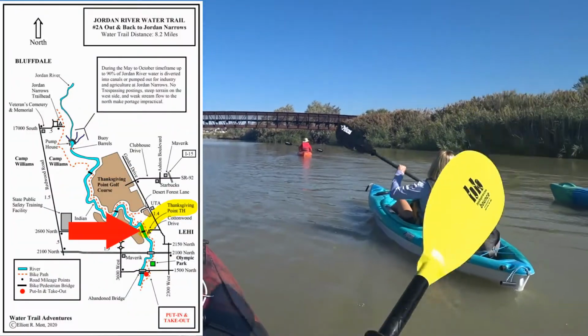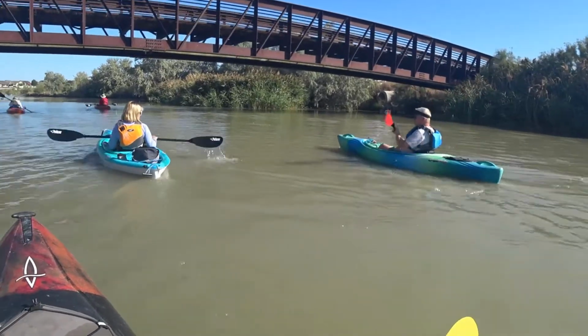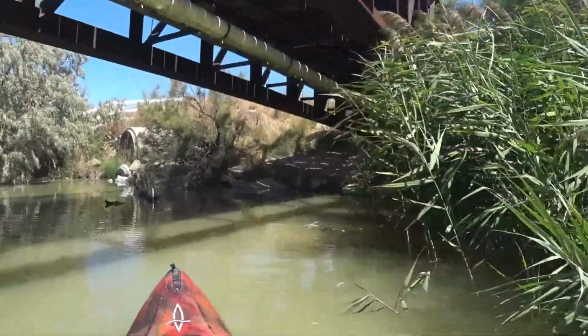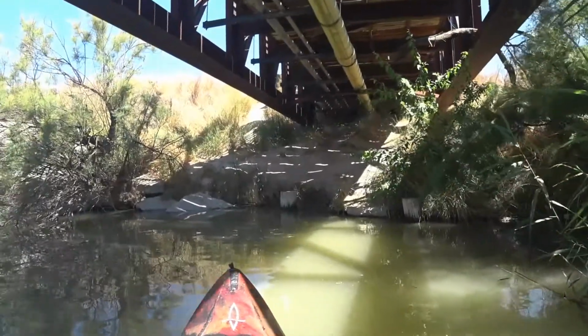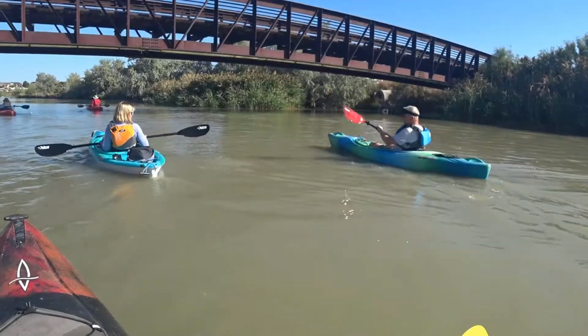This golf cart bridge is next to the Thanksgiving Point Trailhead Park, which has nice restrooms, a drinking fountain, and a nice parking lot. As of 2020, Lehi hasn't put in a river access ramp here, unfortunately, but you can use the slightly awkward area underneath the golf cart bridge as a river and park access point.